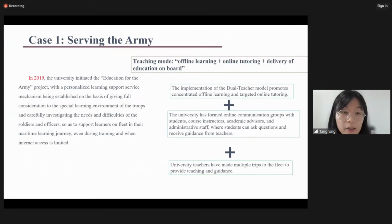The first example is serving the Army. In 2019, we initiated the education for the Army project, with a personalized learning support service mechanism being established on the basis of giving full consideration to the special learning environment and carefully investigating the needs and difficulties of the soldiers.